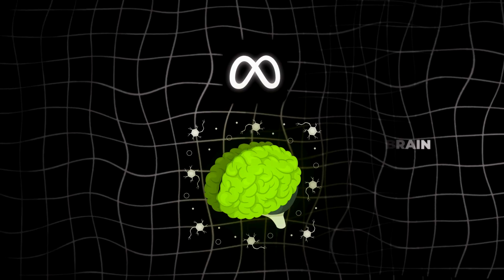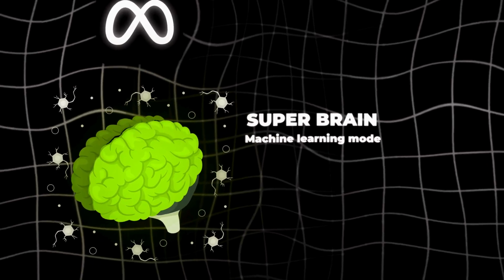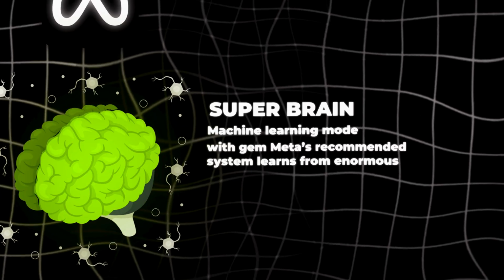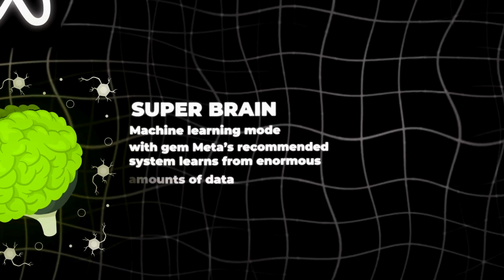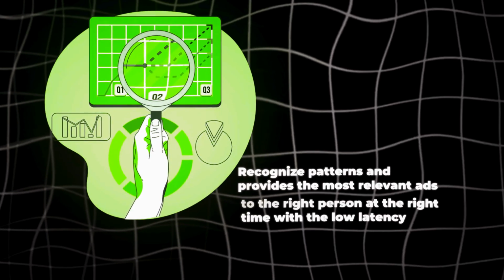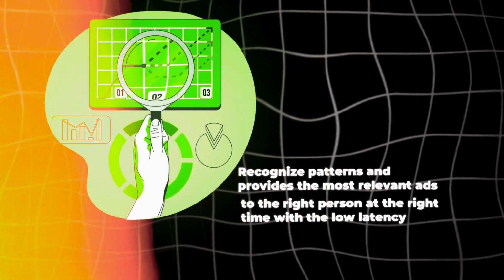These 3 systems are, first, Meta Gem, also called Superbrain, a machine learning model. With Gem, Meta's recommendation system learns from enormous amounts of data, recognizes patterns, and provides the most relevant ads to the right person at the right time with low latency.